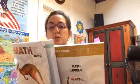Now math. He is using level 6. And yes, there are 2 books when you get to level 6. It gets more challenging, and he's doing very well with math. Okay, last deck, last child.